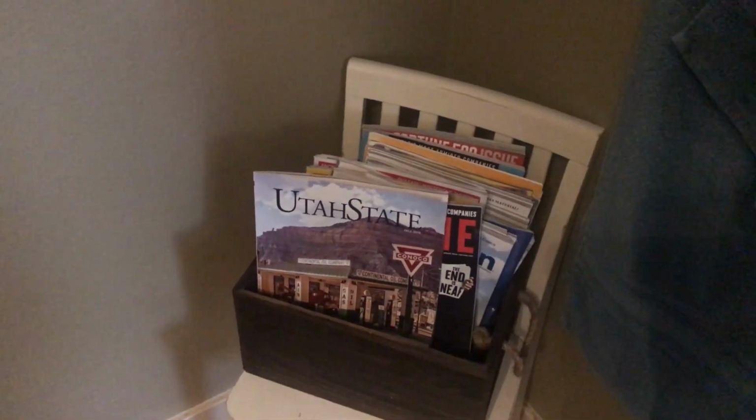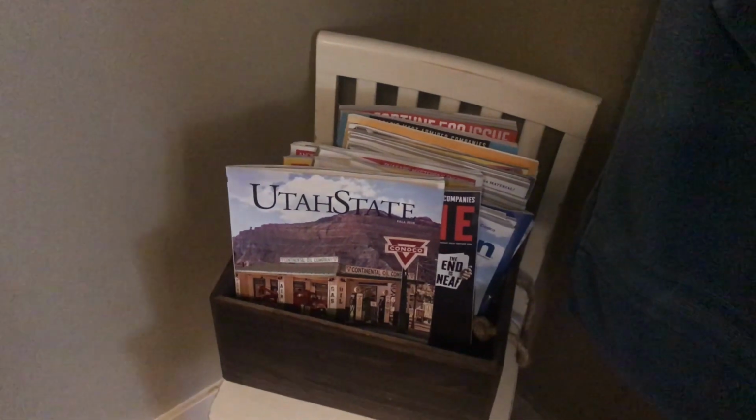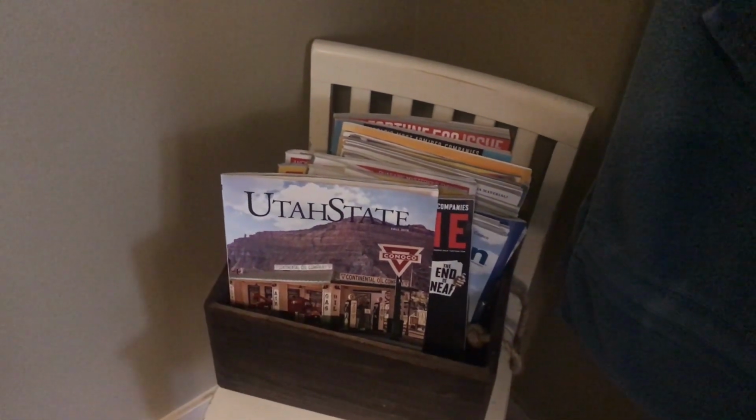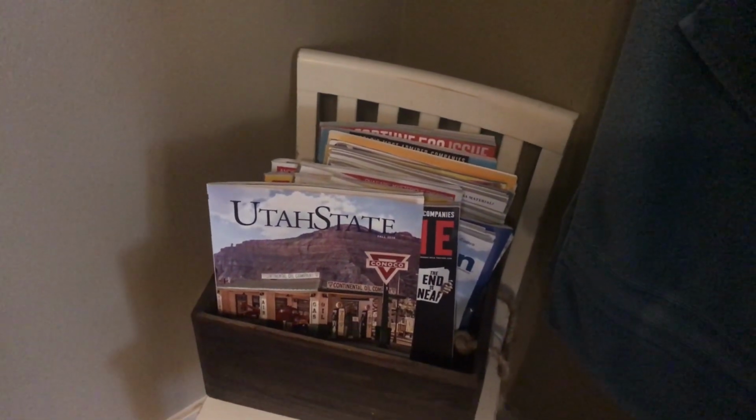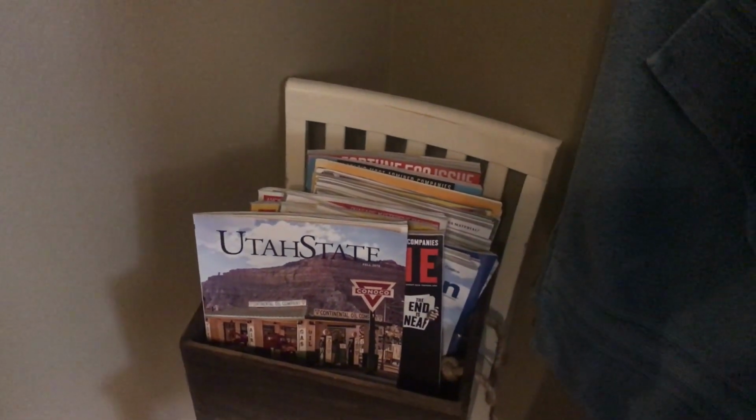Okay, so next we're in the bathroom. Doesn't look like a mess, but there's just way too many magazines in there. So I need to go through that and recycle those magazines. That is my alma mater right there, Utah State. So I'm going to work on that area.